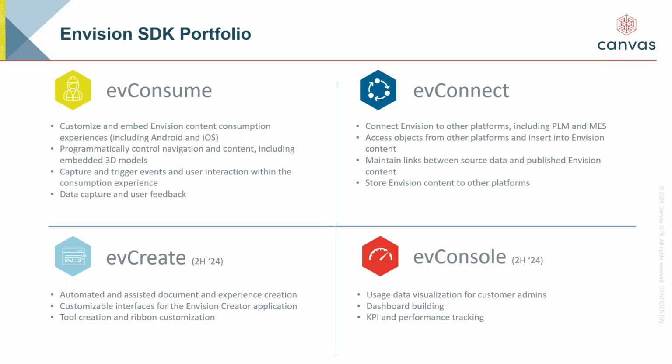And then EV Connect is also available now, and that enables customers to integrate into master systems like a PLM, to be able to pull data from its single source of truth from a PLM or a PDM, and also update it from that source, and even use the engineering change control and file management process that is in the PLM. So truly connecting Canvas Envision to other software platforms.